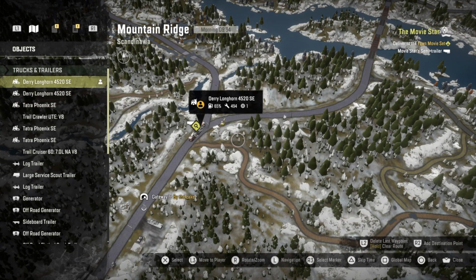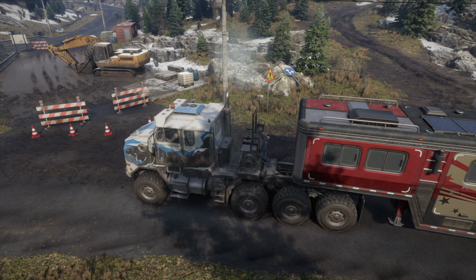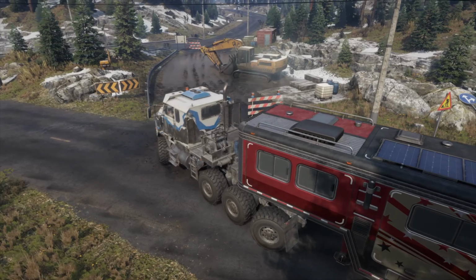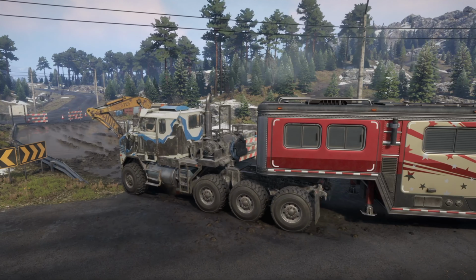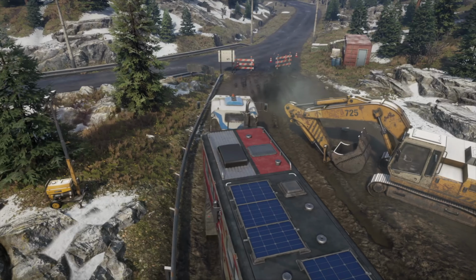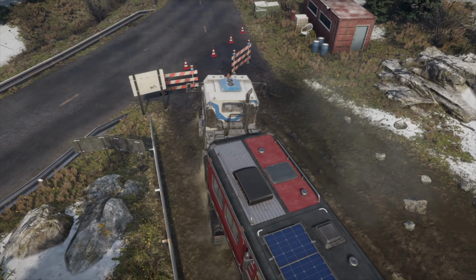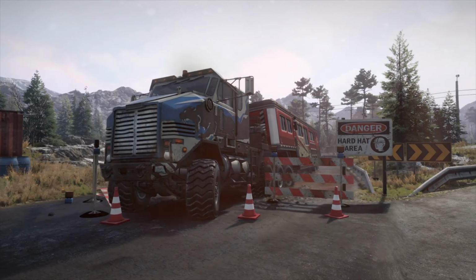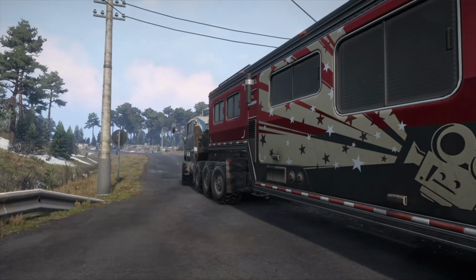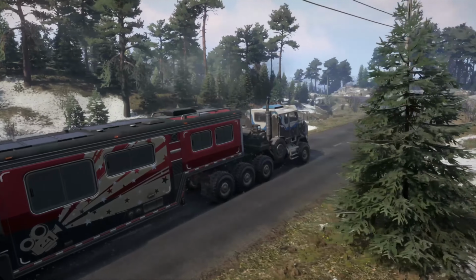Got that, big buddy. Can we just go through there? Let's see if we can just go through here. Hey! What are you doing? You can't do that! That's a $400,000 movie star trailer. What are you taking it through the construction zone for? I wonder if it has a hot tub in it. Jacuzzi.